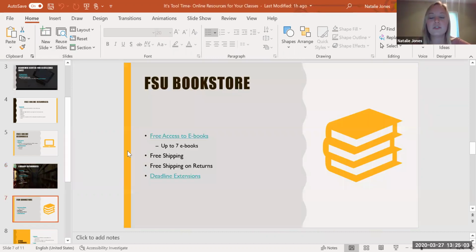And also the FSU bookstore is providing 7 ebooks, free access to ebooks. It's not through the FSU bookstore website. It's a separate website, and I'll show you that in a second. But you can get up to 7 ebooks, and I think they have some textbooks on there. I know as an on-campus student, you can access some of the textbooks in the library in Strozier. So if you were doing that before and now you might not have access to a textbook, you may be able to find it here.